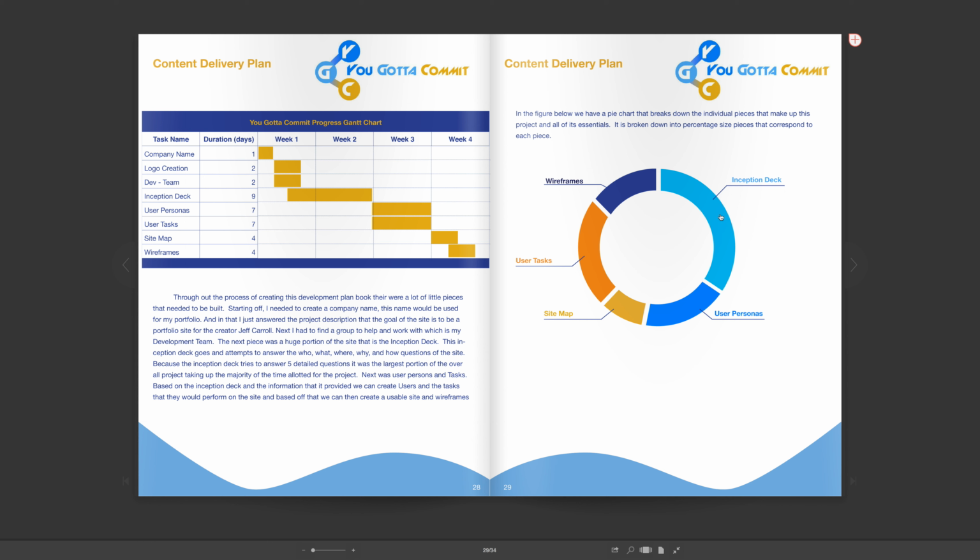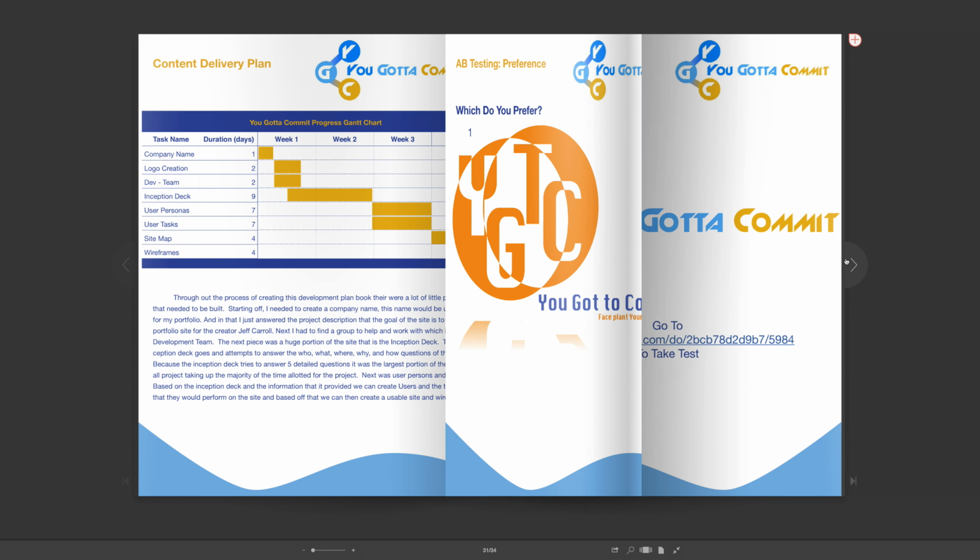Over here I've got a graph just depicting the importance of each section, the inception deck being the most important to get an idea of what's happening. User personas and then user tasks help out with the sitemap and wireframes. Wireframes is just a little bit more helpful because it also helps you redirect to a sitemap. At least I found that out to be the case.